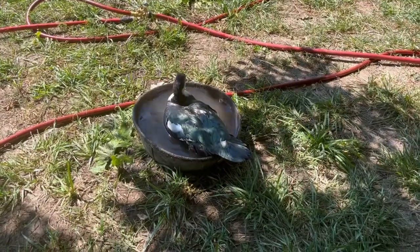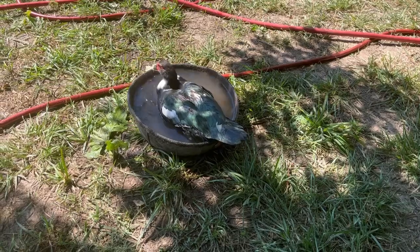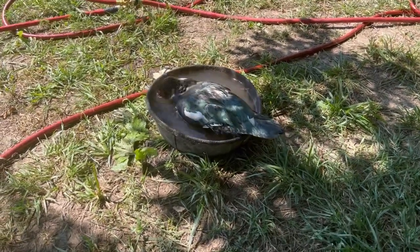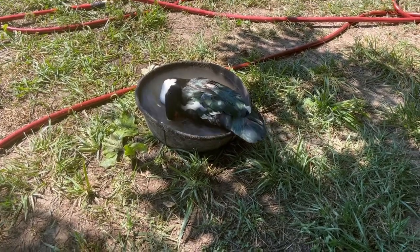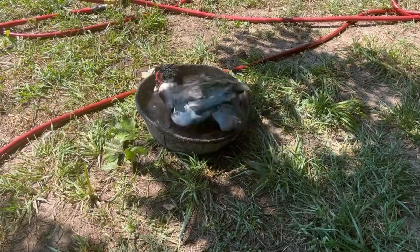Sweet little Waddles taking her bath. Look at that, sweet girl. Oh my goodness. It's so hot, huh? Yeah, that feels so good. Good job.